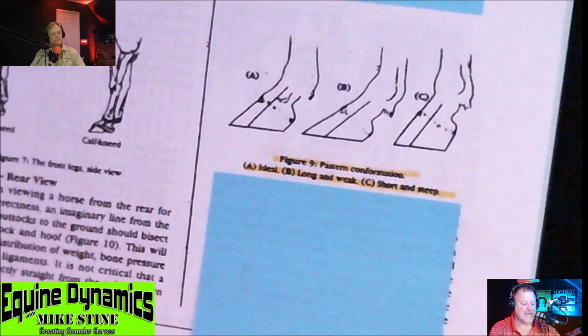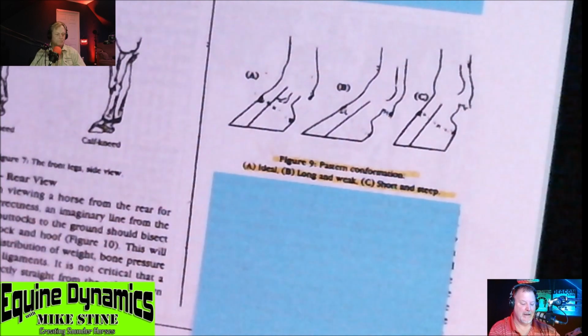So ideal is defined by the pasterns moderate in length, with angles slightly steeper in the rear legs as compared to the front. The long and weak horses' pasterns are too long relative to the length of the limb, are weak, and may predispose the horse to injure the tendons and ligaments. Correct. And then the short and steep pasterns give the horse a choppy, rough stride that may lead into lameness due to the extra concussion on the bone column.